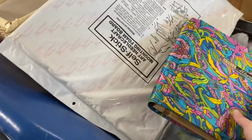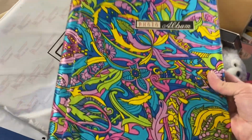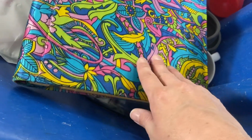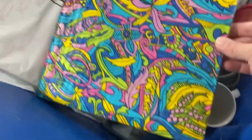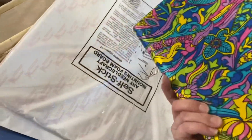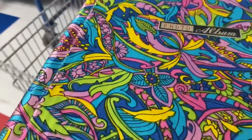Cute. Look at this funky retro photo album. I really like it. I don't know where I seen it at now. I thought I seen something on it, but maybe not. It's just empty. It's very retro. I like it, so I'm gonna think about it.